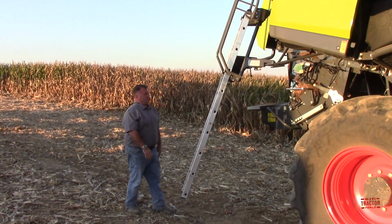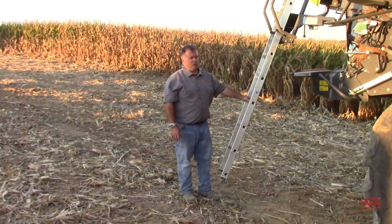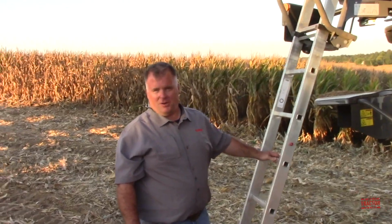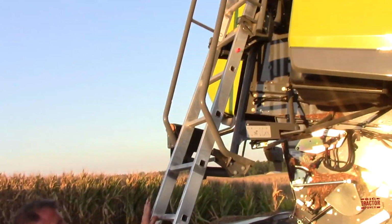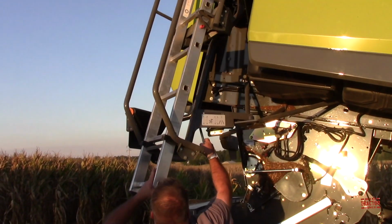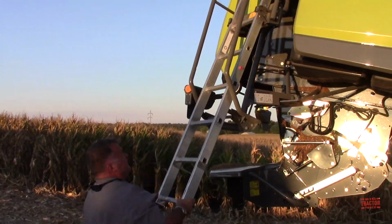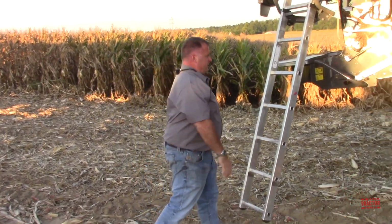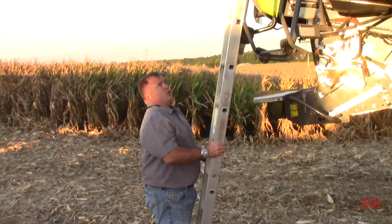So, we get a lot of questions asked: why do you use an aluminum ladder on the back? Well, one, it's very easy. There is absolutely no complication whatsoever with bringing this ladder down or putting it back up. It's lightweight. A child can do it. It's easy to swing back out, pull down, and access the engine compartment, but more importantly, or as importantly as accessing the engine compartment, it's got the hooks on the end.